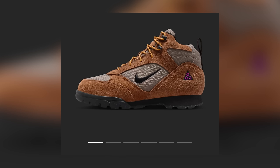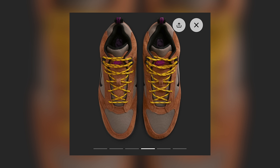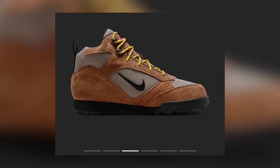I might end up copping these, because I really enjoy them, especially that Pecan and Olive Gray one. I do like the yellow laces on them, and then the purple hits on the side and the back, which is really dope. Definitely gives off that Nike ACG 90s vibe, so I might consider getting these.